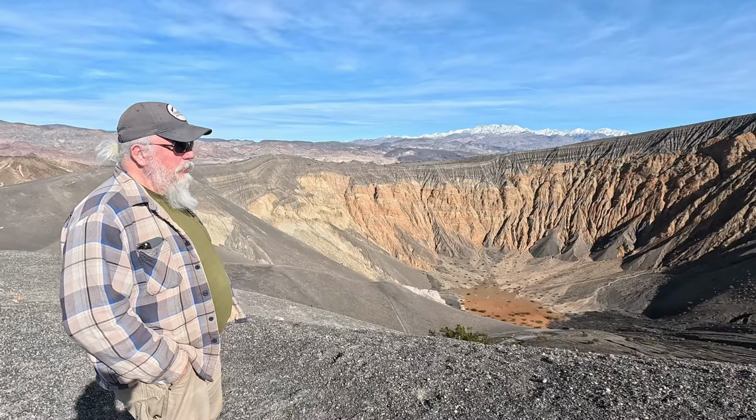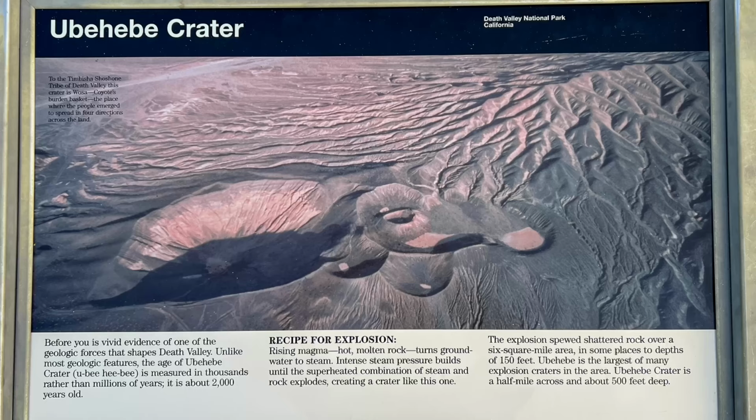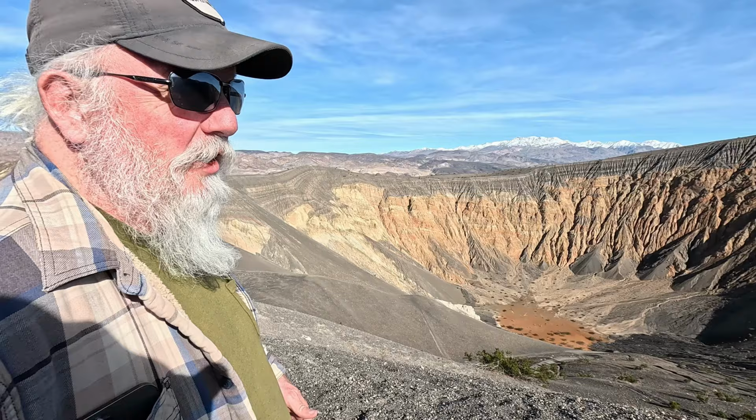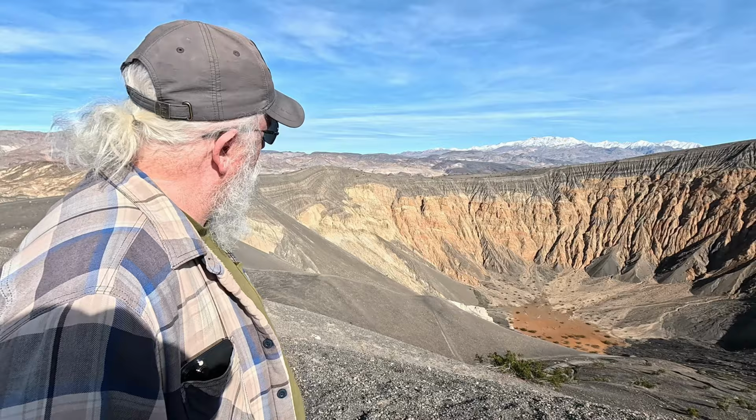Just wow. We're at the Ubehebe Crater in Death Valley. Hope I'm saying that close to right. I've never been up here before. It's well off the beaten path up near Scotty's Castle, which has been closed for many years because of flood damage. This is just incredible.